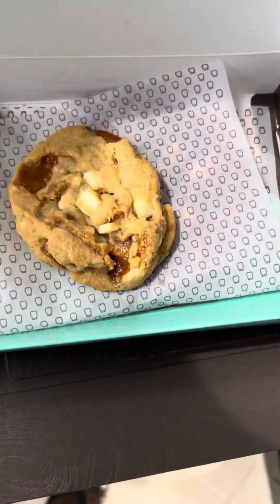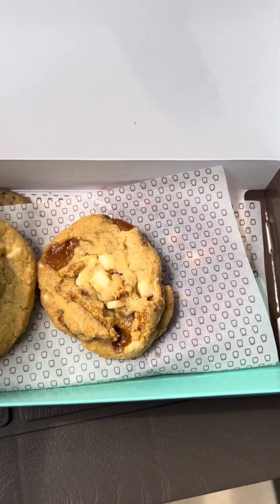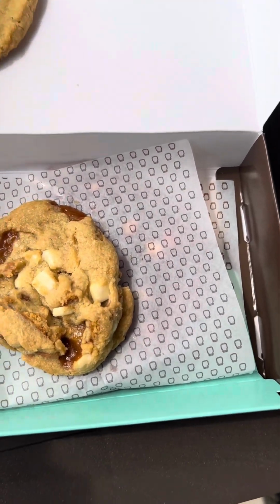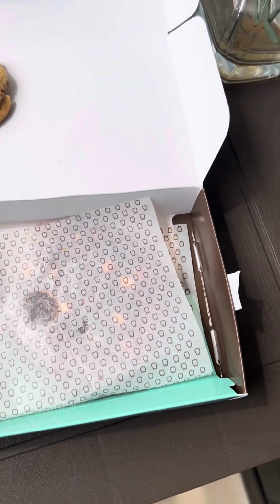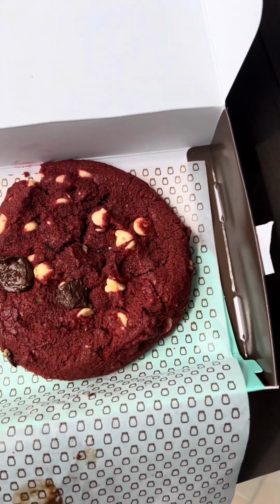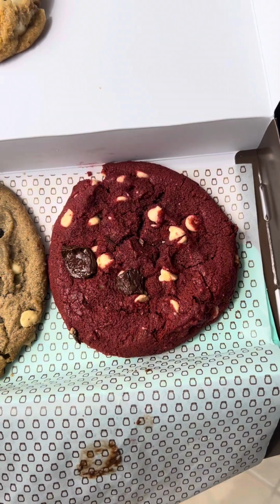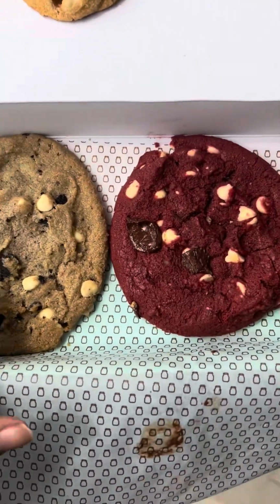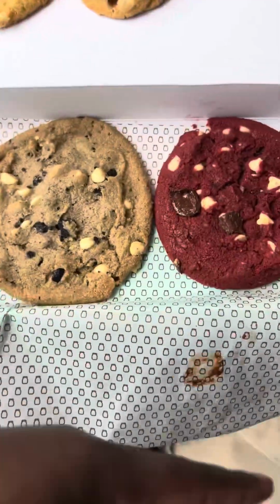So I can't even really remember what I ordered, but I think I ordered macadamia nut and a caramel one. Let's see. And then in here, it's pretty big. Red velvet with like macadamia nuts. And then, I don't know, these chocolates or chunks. We're going to figure it out. But these are the four. And I think these two at the bottom are what they would consider specialty. So, yeah, let's get into it.